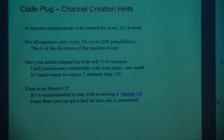Yeah. A separate channel needs to be created for every talk group desired. That's true. Not all repeaters carry every talk group. We talked about that, over 1,200 possibilities. That number has grown quite a bit too. And that's at the discretion of the repeater owner. This is a good idea: start your initial channel list with only 5 to 10 channels so that you get comfortable with it. And I hear Mark laughing because he's got 1,400 and some odd channels in his radio now. Yeah, it's much easier to correct 5 than 150 channels.